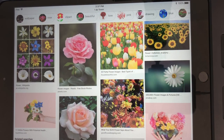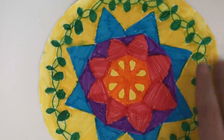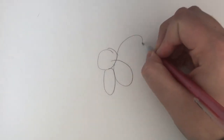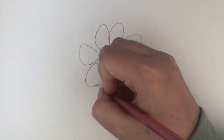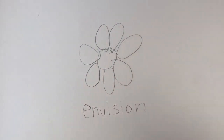So what we're going to do is we're going to pick a flower that looks realistic, and we're going to draw that flower. Now, this might be hard for some of you guys because you've only drawn what you think a flower looks like. What I'm talking about is the difference between envisioning and observation. When I think about what a flower looks like, I think, okay, I'm going to start with a circle, and I'm going to draw some ovals here, and bam, I got a flower, right? This is what's called envisioning, which means that you think of it in your head and then you draw it.